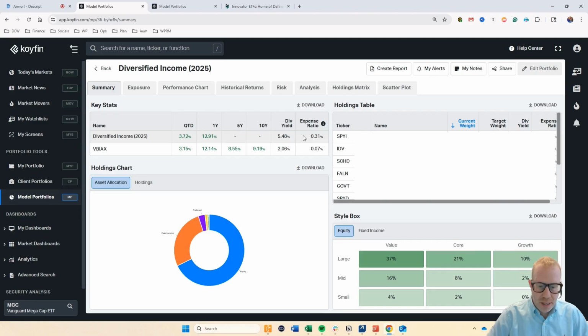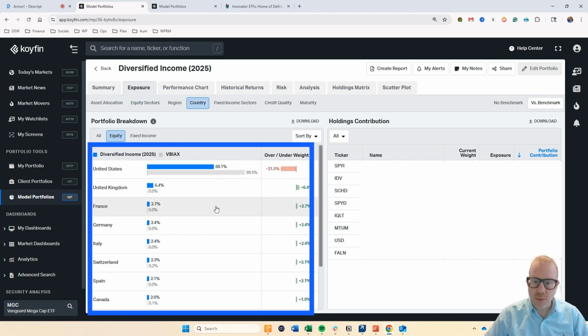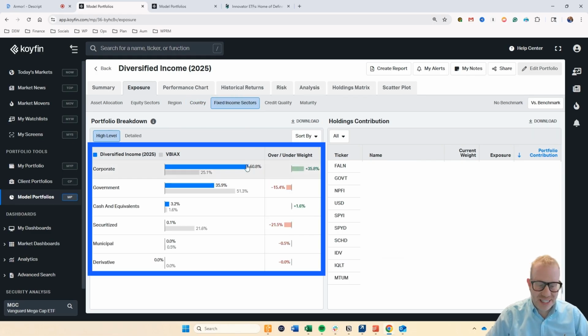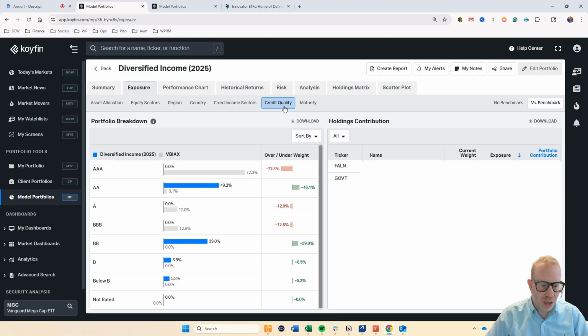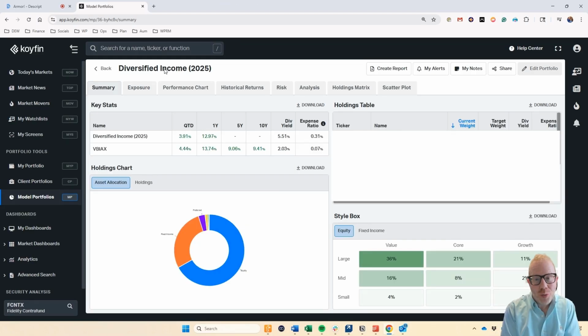0.31%. When we look at the underlying sectors, you see a nice diversified portfolio. A lot of the different sectors are covered. You see some global diversification with around 68% of the portfolio being domestic in the US. Different bond asset classes in this model alongside different credit qualities and, of course, maturities. Now for the best part, we're going to analyze the returns of the diversified income model.